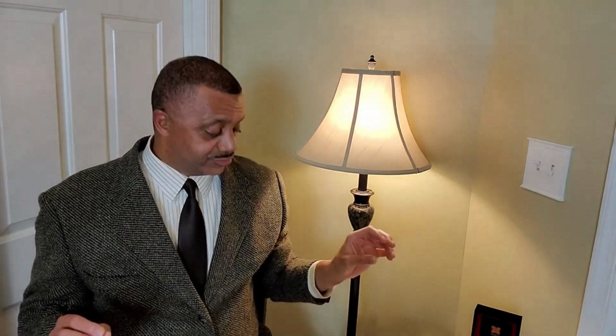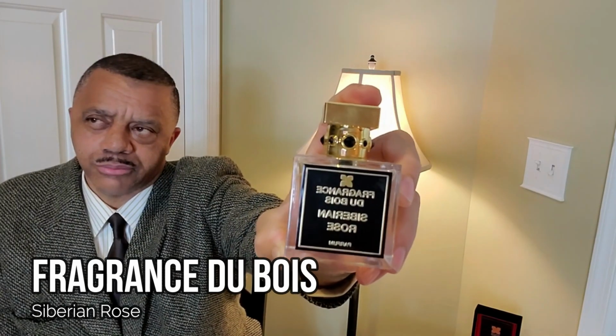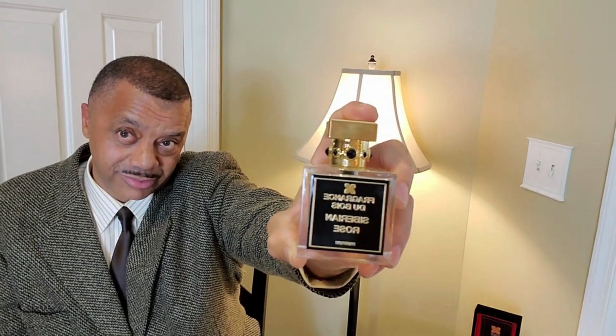Moving right along. This is from the house of Fragrance du Bois. That's what it is. Fragrance du Bois. Okay, this is Fragrance du Bois, and this is Siberian Rose. Now this one will probably stay in the fall, take you in the early part of winter, but it ain't gonna hang with winter too long. It is still beautiful though, love it, and it's still transitional.